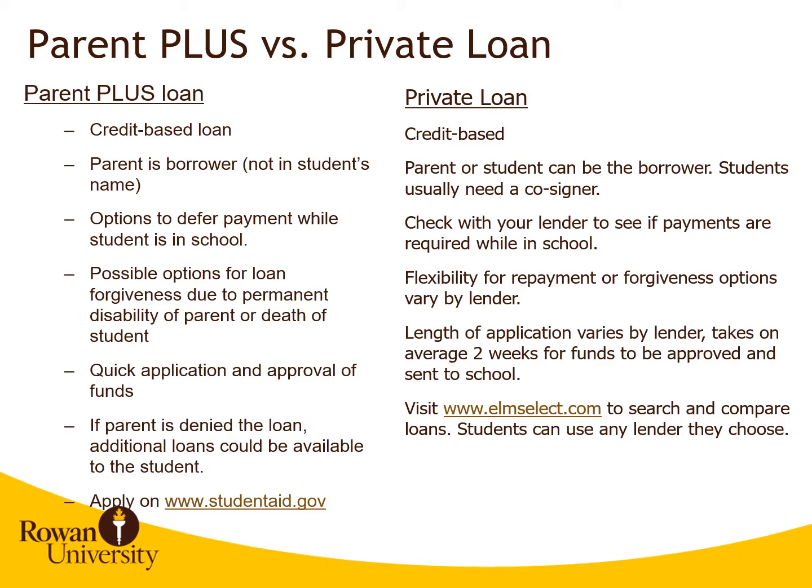So we're going to talk about the differences between the Parent Plus loan and the private loan. So the Parent Plus loan is a loan that you are borrowing from the Department of Education. It's a credit-based loan, just like the private loan. But the main difference between the private loan and Parent Plus is that the Parent Plus loan requires the parent to be the borrower. This loan is not in the student's name. They will not get a bill for it.